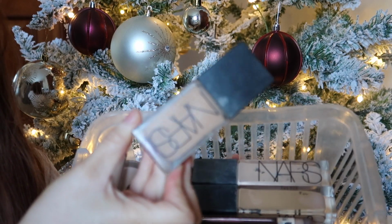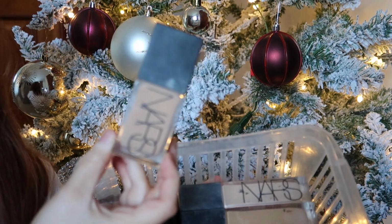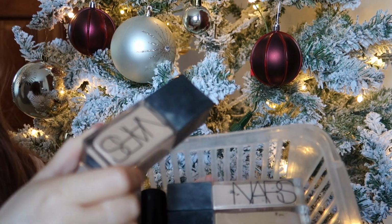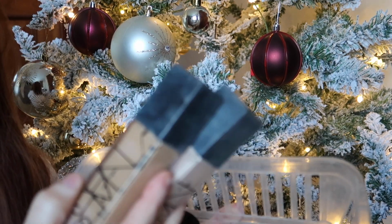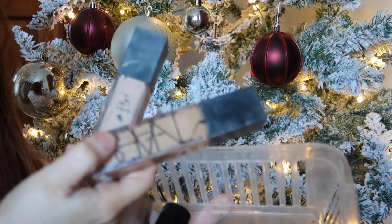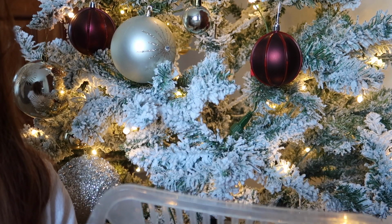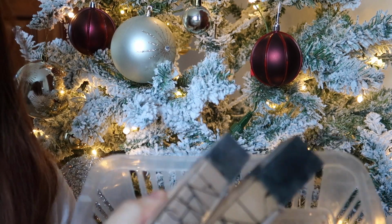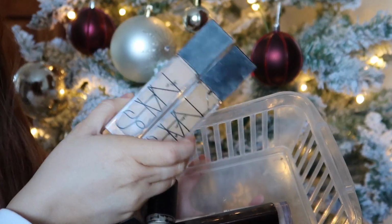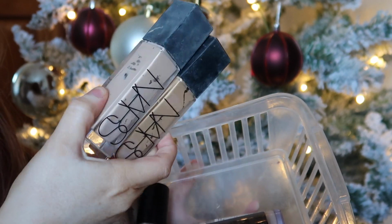Then we have my NARS Light Reflecting Foundation. This is a firm favorite of mine, so I won't be getting rid of this. This is probably my new favorite go-to foundation, which is surprising because I non-stop go on about this foundation here. This is the NARS Natural Radiant Longwear Foundation. I love this so much, but it is quite heavy and quite thick, so I do prefer the light reflecting foundation when I need lighter coverage. However, I will be keeping these because they are still my favorite, and I've actually completely run out of my pale shade, so that's fun.